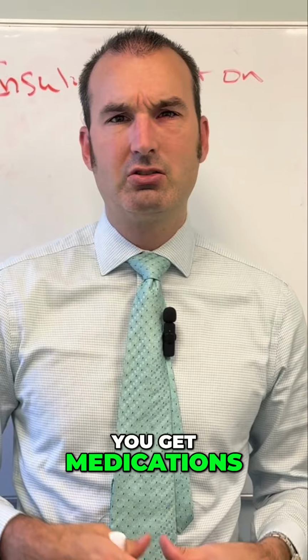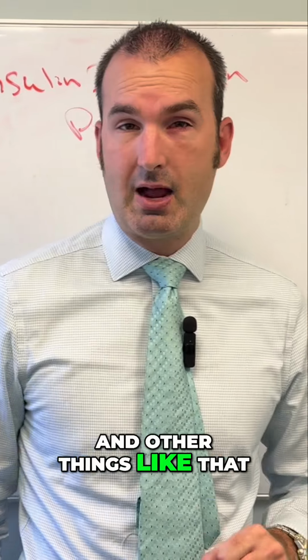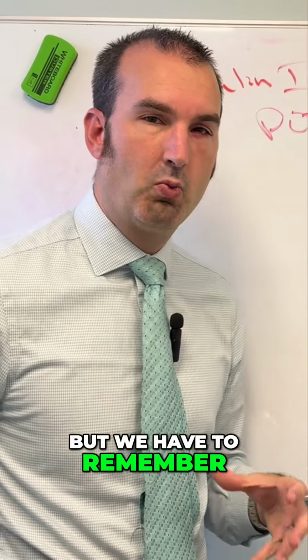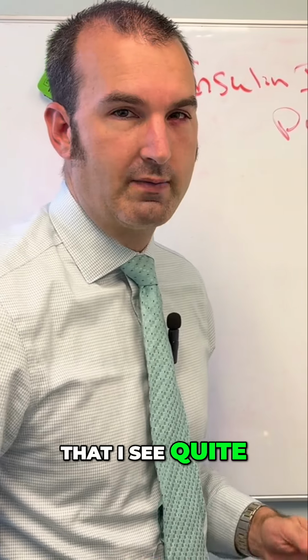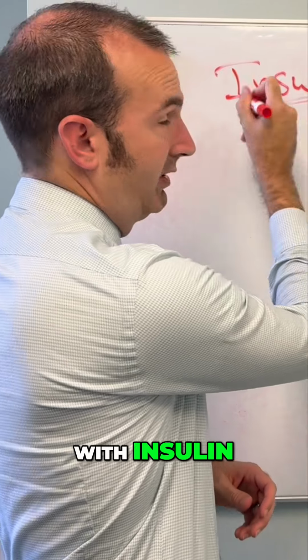You get medications, told compression stockings, salt tablets, and other things like that, which may or may not help you to an extent. But we have to remember when we're looking at POTS, this requires a whole body approach. Now, one of the things that I see quite often with POTS patients is they have issues with insulin.